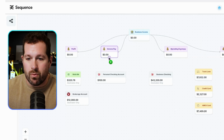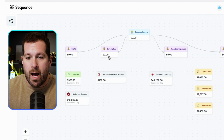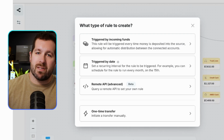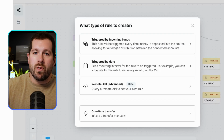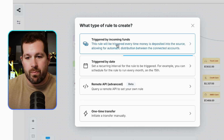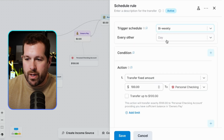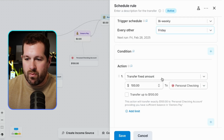But here's what we're going to do. This money's going to accumulate inside of our owner pay account. And then I want to start paying myself on a bi-weekly basis. Again, think about it like an employee. You need to get some consistency in your pay. So instead of triggering this every single time we get paid, we're going to trigger this by a date. And so now we're going to select bi-weekly. Let's get paid on a Friday like everybody else.